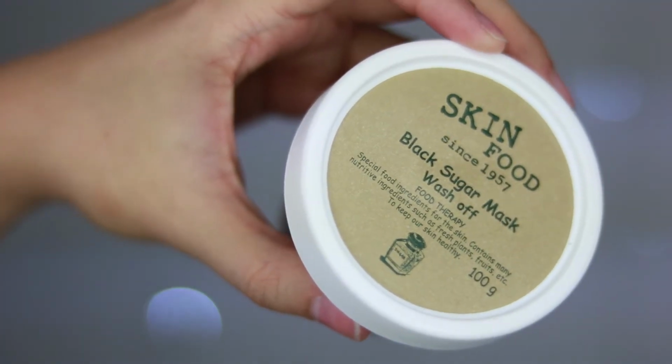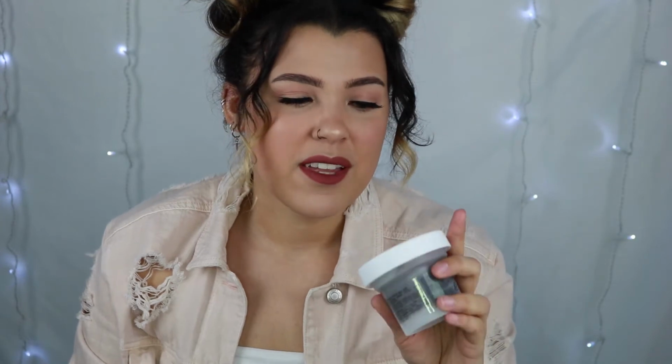The next product that I'm gonna talk about is the Skinfood Black Sugar Wash Off Mask. Now, I just recently started using this mask, but I wish I had it months ago, because I feel like this is a good exfoliator. The claims for this product are that black sugar is enriched with vitamins and minerals to hydrate and nourish the skin, suitable for all skin types, and promotes smooth, glowing skin. And I think all these claims are correct.